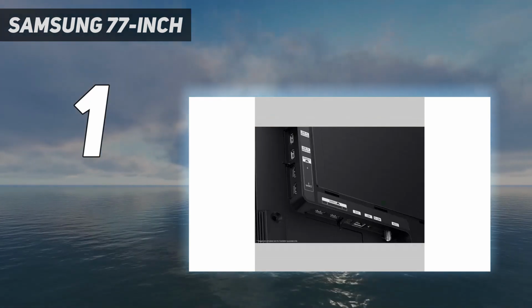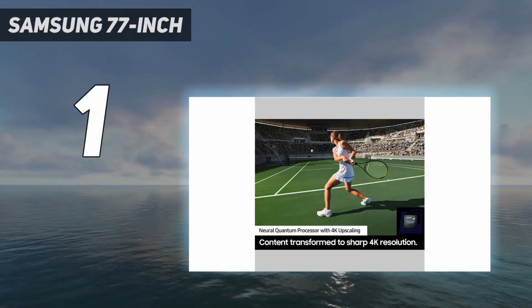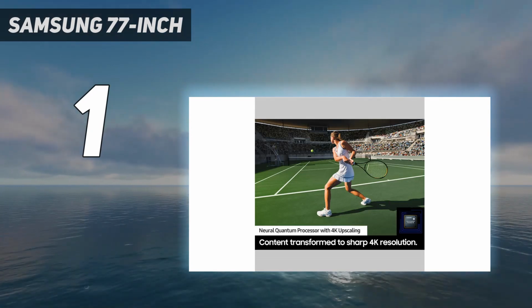While the newer Samsung S95C OLED is a bit brighter overall, it comes at a significant price premium, making the S90C the clear value pick.